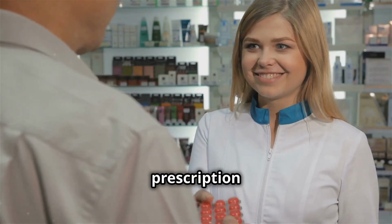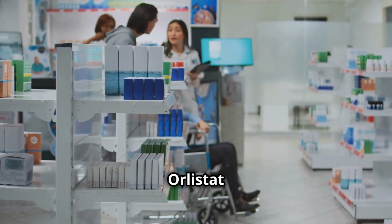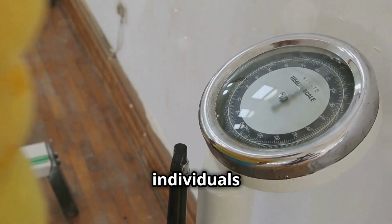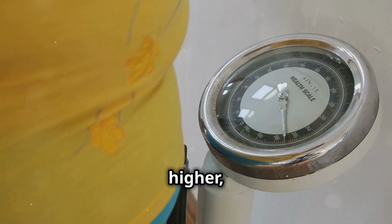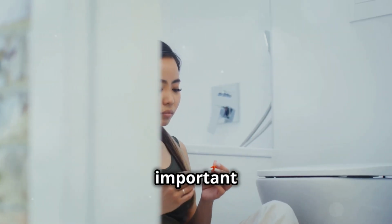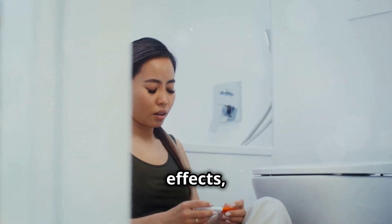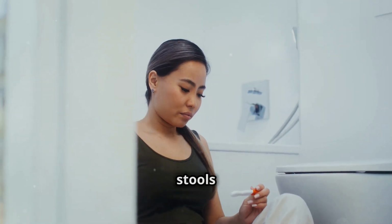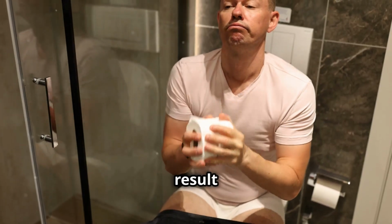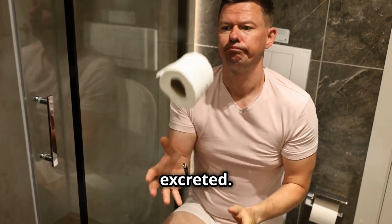Available by prescription and over-the-counter, Orlistat is accessible for those who need it. It's particularly recommended for individuals with a BMI of 30 or higher who are classified as obese. However, it's important to be aware of potential side effects, which can include oily stools and more frequent bathroom visits. These side effects are a result of the unabsorbed fat being excreted.